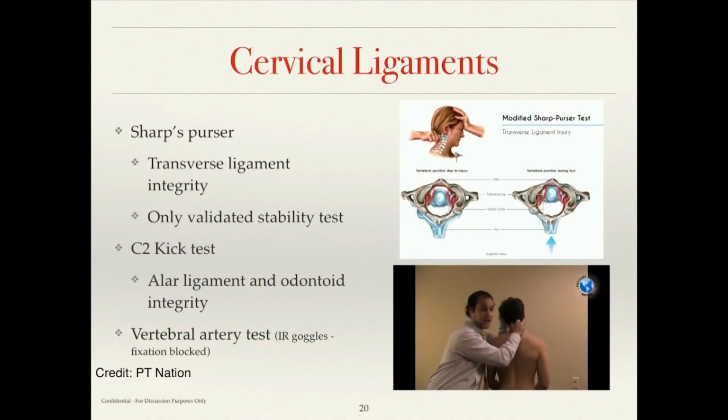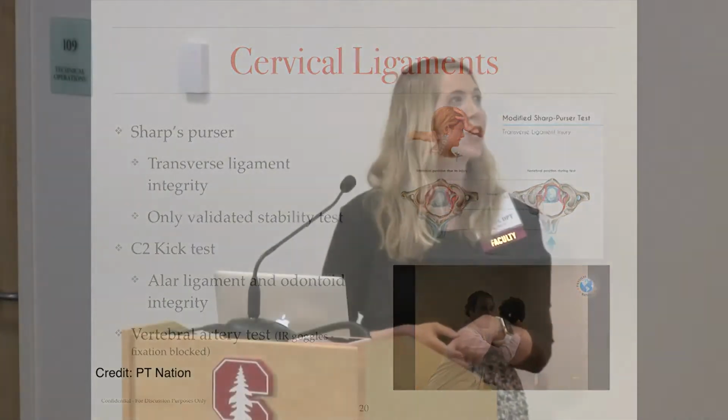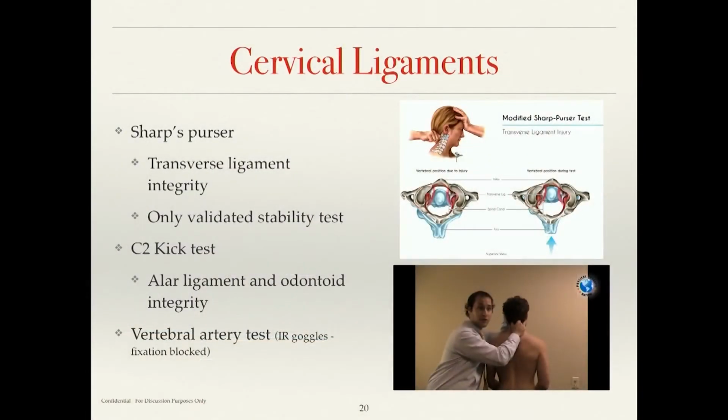And also, treatment for that cervical spine has demonstrated improvements with cervicogenic dizziness. So in my evaluation, I want to make sure that everything's okay with the ligaments. So I'll do a Sharp-Purser test, which is shown up on the top part of the screen there. So that gentleman speaking was talking about the C2 kicks test. We're looking at the alar ligament as well as the odontoid integrity.